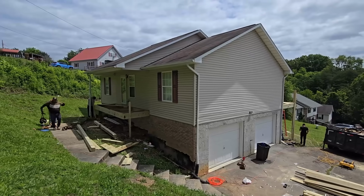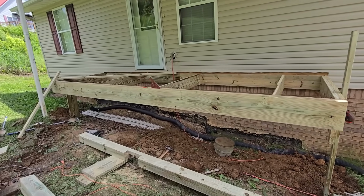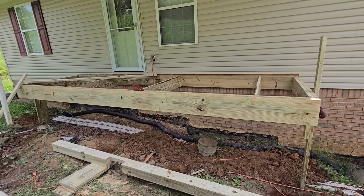And since then they tore off the front porch. And I wasn't here during the tear off, but I did see it through my security cams.